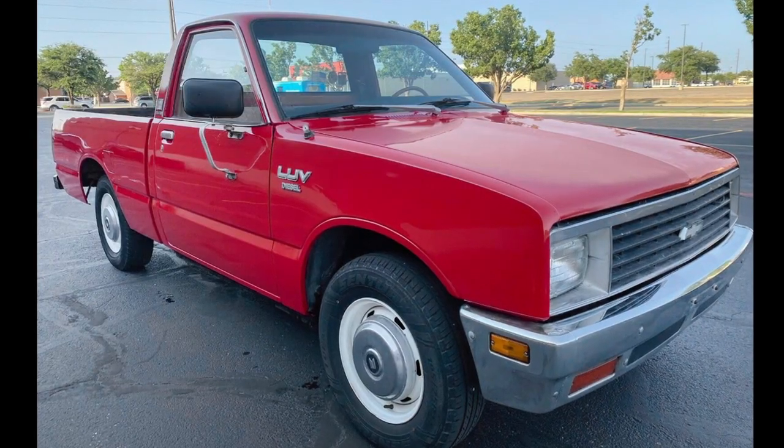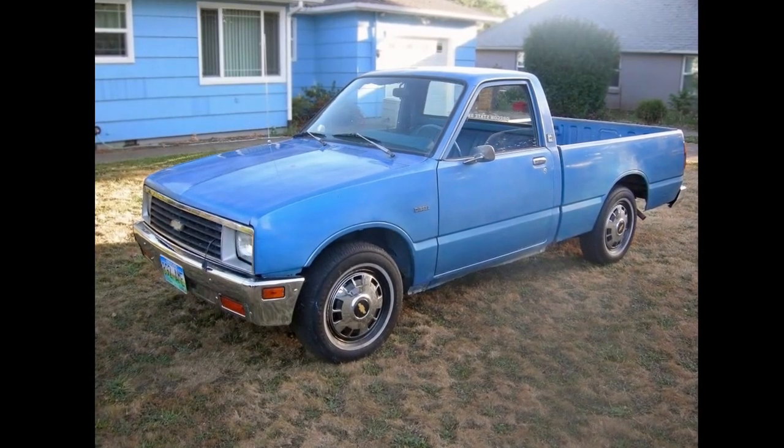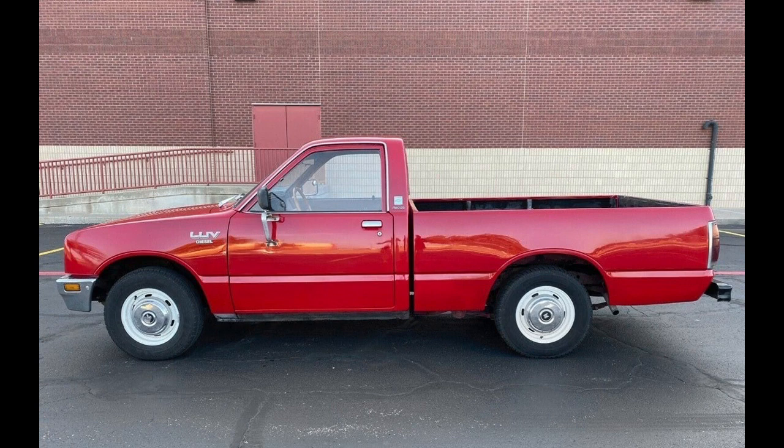The second generation of the LUV started with the 4-wheel drive system from the previous generation. This time, there was a 3-speed automatic transmission as well as a 2.2 diesel inline 4 engine, which got the new LUV a 44 miles per gallon highway rating. Sales of the LUV would stop in North America after the 1988 model year.